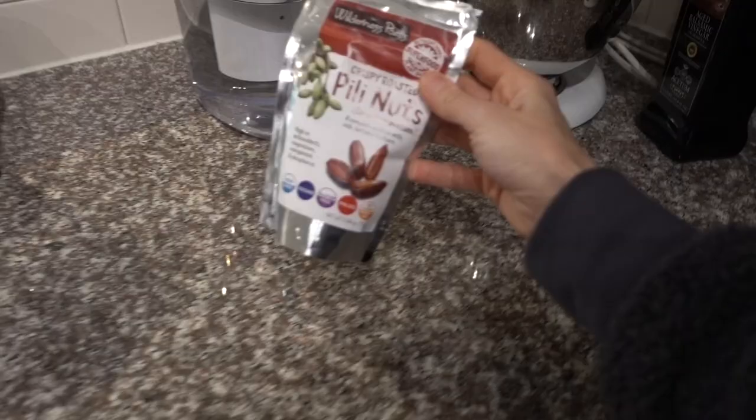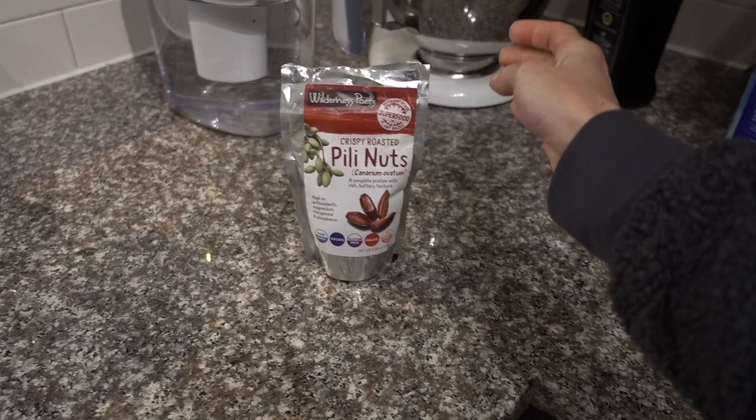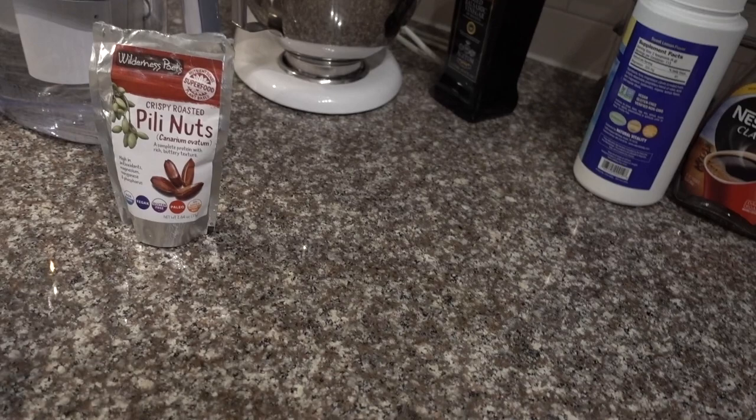Update on the pili nuts, though. I am enjoying these, but I don't necessarily think I would go out of my way to repurchase them. Solely because they were a little on the pricey side. Actually, they were pretty pricey. But if I lived in an area of the world where they had pili aplenty, I would definitely eat them. But to go out of my way to get them, given how expensive they were, I don't think I would repurchase necessarily. What do you think? I know you're the nut connoisseur.